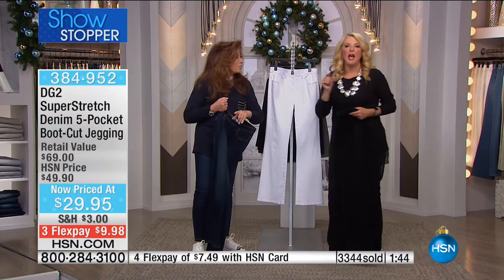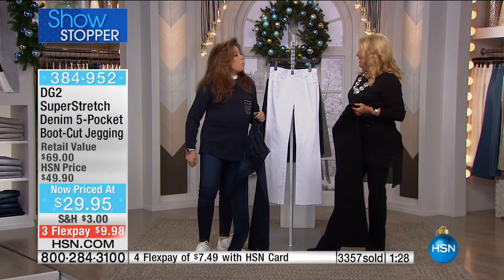A lot of times picking a top is easy. Okay, I got a top, if it's good, it's fine. And then you go, I don't know what bottom I'm going to wear. That's why we have so many pairs, because now whatever you grab is going to fit fabulously. Isn't that funny? Your bottoms become the easy choice. Because that to me is foundational.